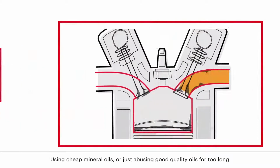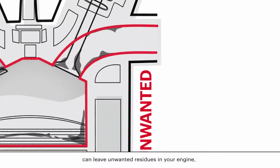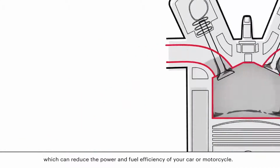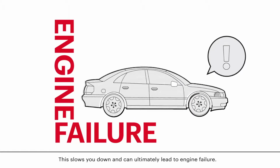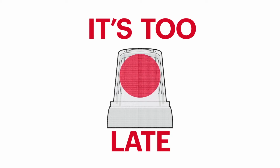attention. Using cheap mineral oils or just abusing good quality oils for too long can leave unwanted residues in your engine, which can reduce the power and fuel efficiency of your car or motorcycle. This slows you down and can ultimately lead to engine failure, usually when you least expect it. And by then, well, it's too late.